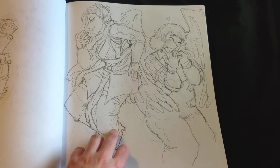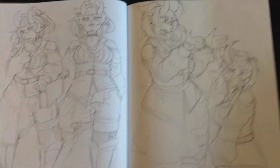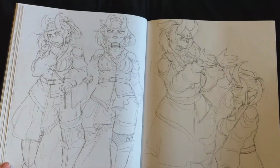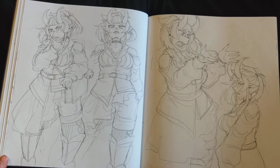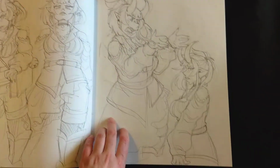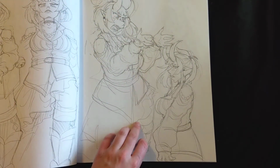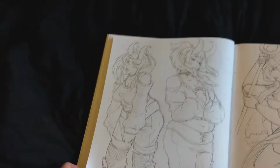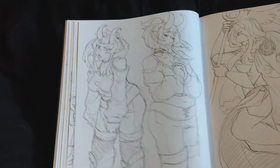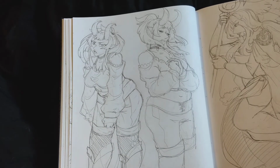And then some more Tiana. Because you gotta draw some Tianas. And I think I was playing D&D again, because here's some more Astrid. Some Astrid pictures. Some more Astrid, but with less layers of clothing, kind of dressed down a little.